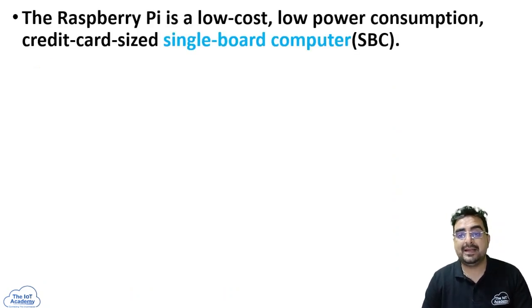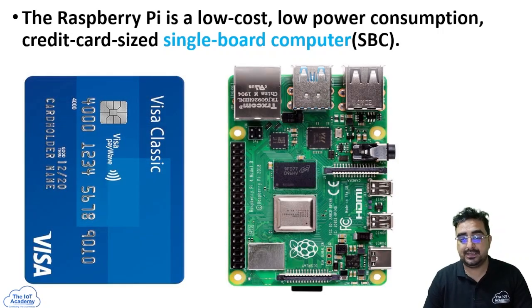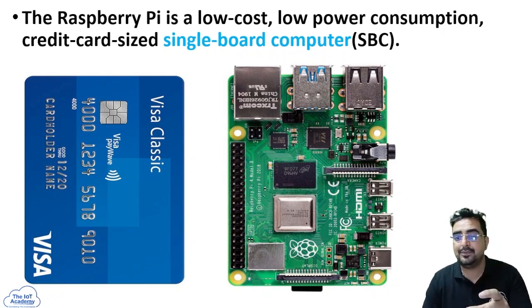So Raspberry Pi is a low cost, low power consumption, credit card size single board computer. So it is the Raspberry Pi. The size of the Raspberry Pi is equal to the credit card, and it is a single board computer. Means on a single board you can use computer facilities.